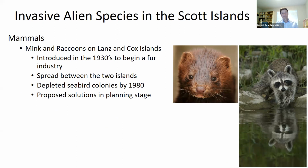And this is a sort of story that we've heard again and again on many islands, oceanic islands around the world. The well-intentioned fur trade industry thinks that they can just introduce a mammal without thought about the breeding seabirds and native birds and animals that live there, and in a new environment they just take over. So they were introduced in the 1930s to Lanz and Cox Islands, and they readily, especially raccoons, spread between those two islands.